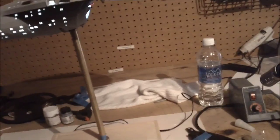I'm not sure if there's supposed to be one or not, but I think if I did put one down there, I'd be pretty happy with it. So yeah, that's where I'm at. Just a little update on what's going on with me, what's going on with the model.